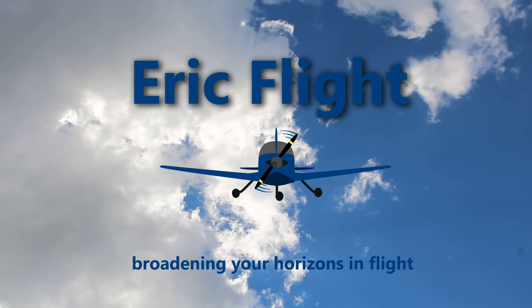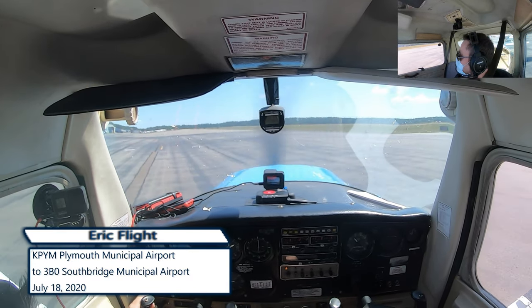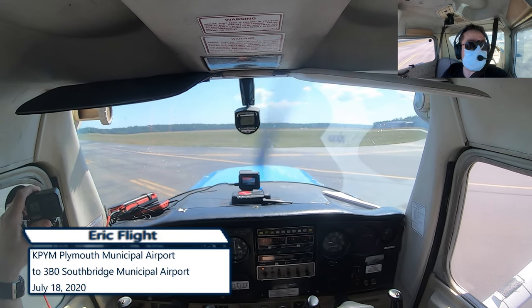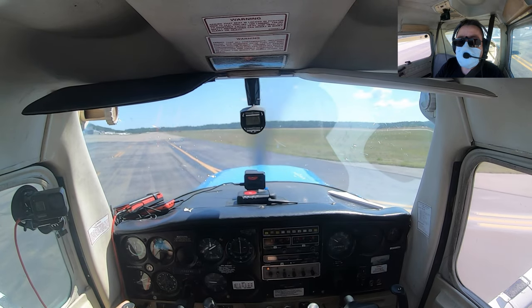On final for runway 23 Plymouth. I did plan out this trip, and I have my plan filed. So, trying to get a 60 nautical mile trip out to Southbridge, Massachusetts today.